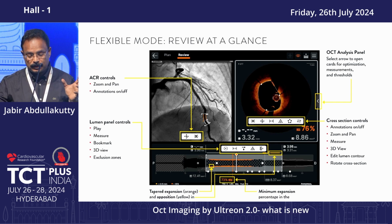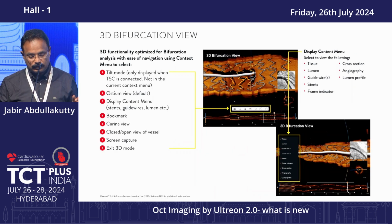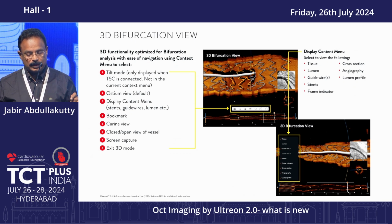And if there is some malposition, it can be marked as yellow. That also depends upon the threshold you are keeping. And there is a 3D bifurcation view. This was not available in the Ultreon 1, and here it is there in the Ultreon 2. You have the 3D bifurcation view.